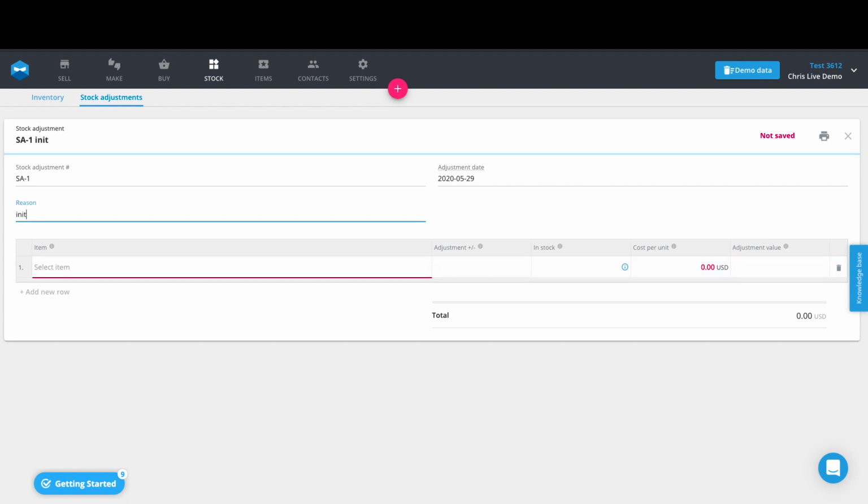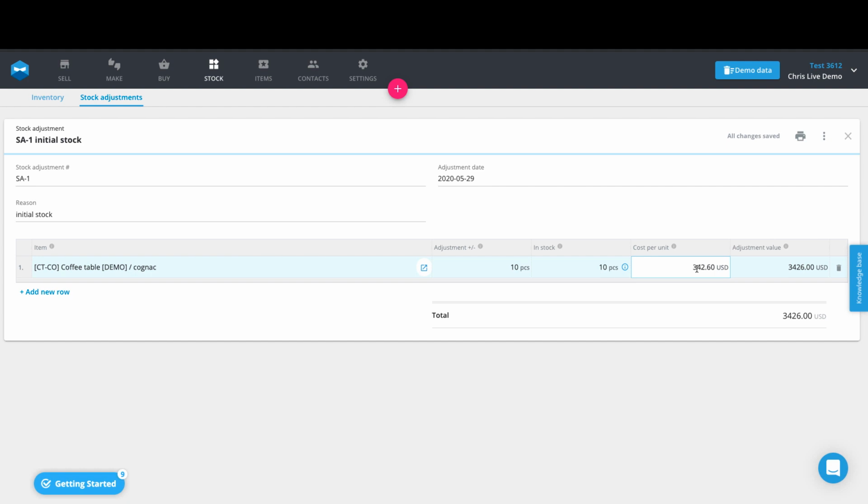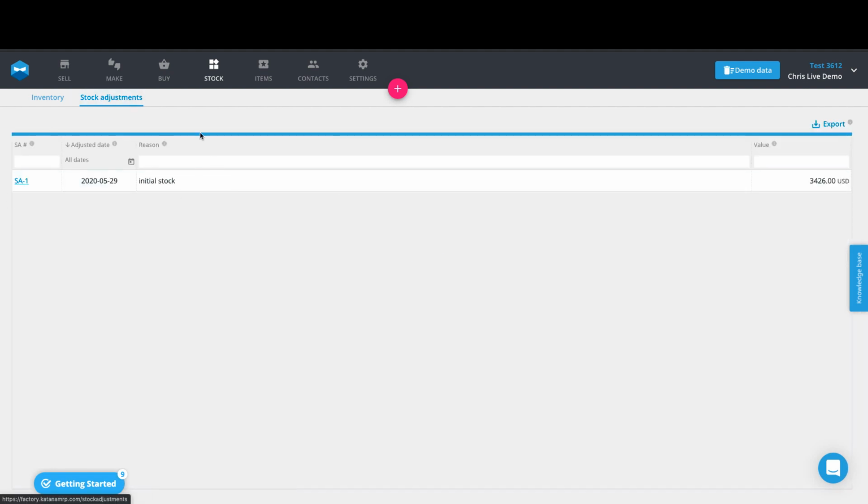You can also do it for adding your initial stock values. Let's say, for example, I have a coffee table, which is my cognac colored one. I have 0 pieces in stock. I want to put 10 pieces in stock at $342 per piece. Then Katana will add those 10 units at this particular cost per unit, and give me a total value in stock for that specific item. And then when I look at my stock adjustments, you'll see that they appear here on this list.